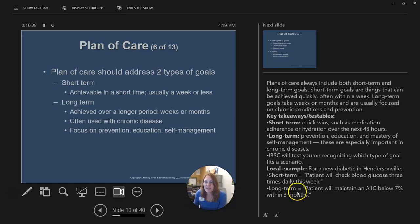Long-term prevention, education, and mastery of self-management, these are especially important in chronic diseases. So our long-term goals are going to be the prevention and education and that self-management. That is what we're trying to get them to in the end, by the end of this program.